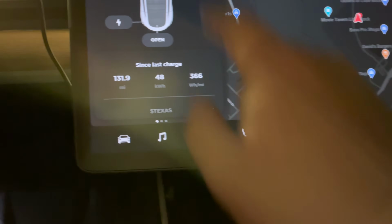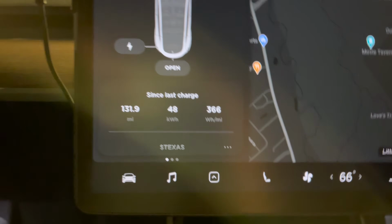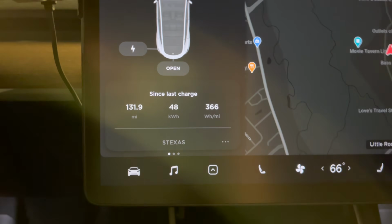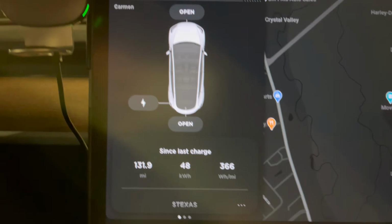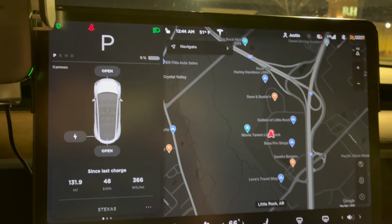So let's see here. We did 366 watt-hour per mile. It was a lot of hills, that whole stretch, 131.9 miles, which is why the consumption was so high. So I'm going to get it plugged in, and then we're going to talk about this just a little bit more.